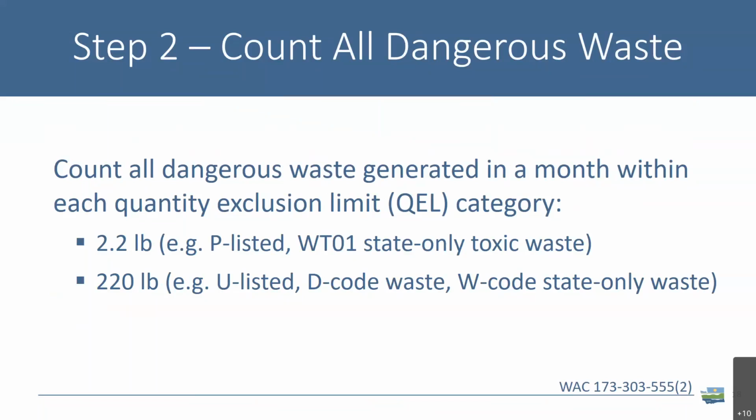We have 2 different QELs, a 2.2 pound QEL and a 220 pound QEL. The 2.2 pound QEL is reserved for the acute hazardous wastes and the state-only toxic extremely hazardous wastes. Since these are more hazardous to human health and the environment, we regulate these at a much more stringent level, and examples include P-listed and WT01 wastes. The 220 pound QEL applies to all other dangerous wastes. This includes all the U-listed, most of the F-listed, and the remainder of state-only criteria waste.